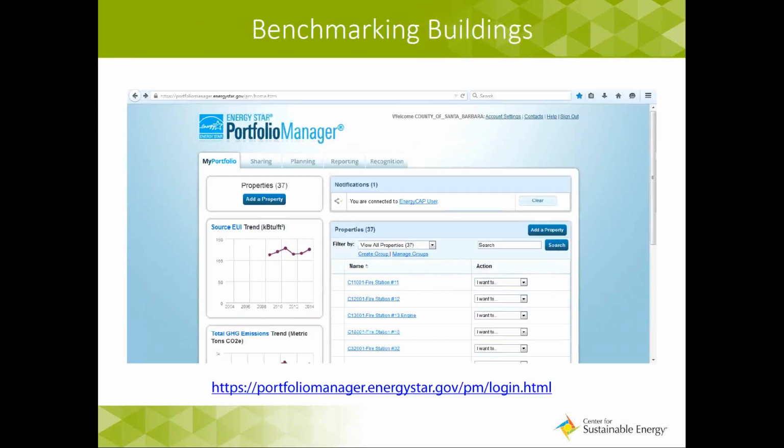Benchmark your buildings on the EPA website. You can link your energy management software to it, or have your utility company send its data directly to the EPA's website. This website allows you to compare your buildings with national standards. We use the Buildings Energy Star score to find our poor performing buildings. There is a link to the EPA's Portfolio Manager site at the bottom of this slide. Next slide.